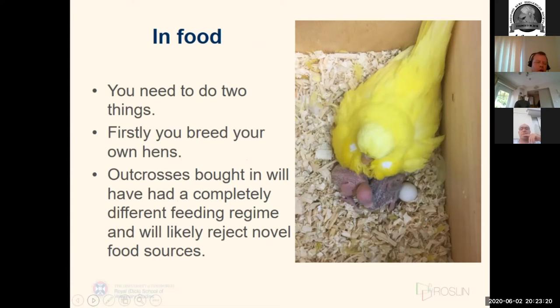So if you're going to try and improve the diet of your birds from a calcium point of view, which I guess is today's topic, there's a couple of things you need to do. You've got to breed your own hens first up, because these hens that are being weaned or fledging straight onto the diet you want them to eat will be more receptive to taking it, and they will then feed it to the chicks.